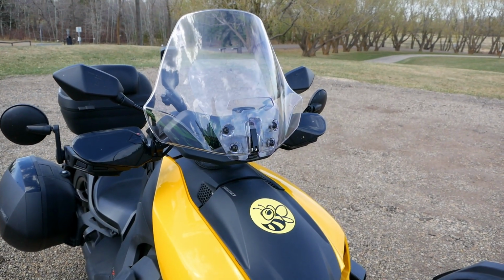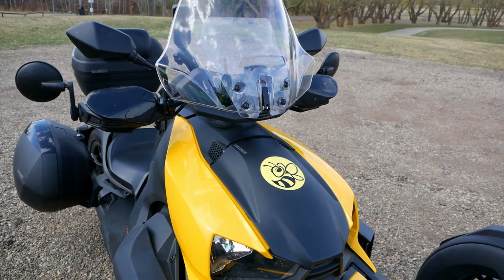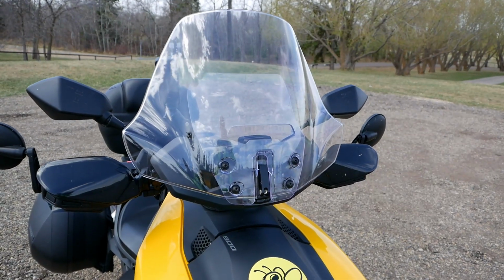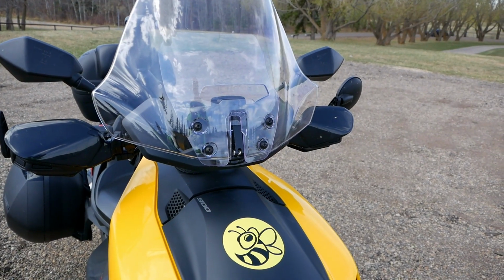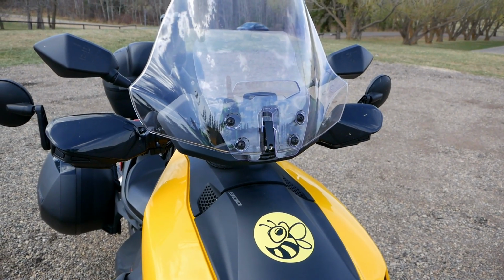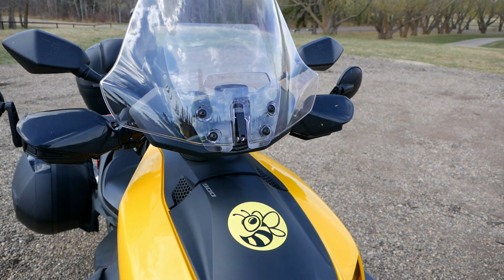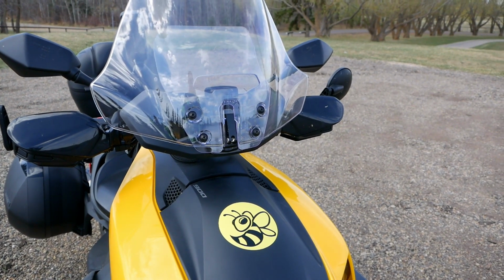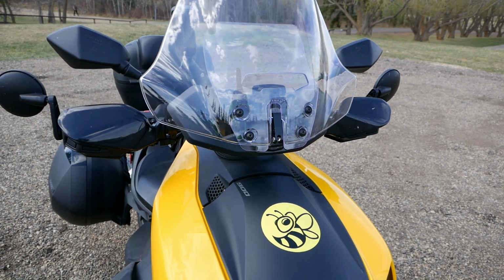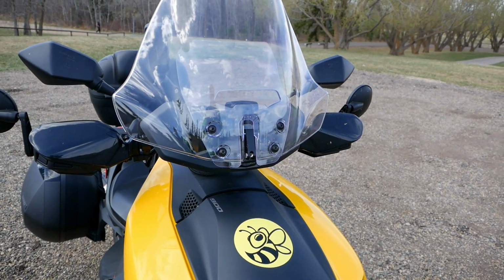So mine, because I'm just windshield only, it just came as 2 plastic pieces separate, not mounted to any bracket, didn't include the bracket. What it did include was slightly longer bolts for mounting it and the lock nuts for those bolts. What it did not include was the washers that you need to put as spacers between the bolts and the plastic windshield. So if you are replacing your sport windshield, keep the washers. There's a metal washer and a rubber washer that's set on each bolt. Keep those. You'll need them when you install the adventure windshield.